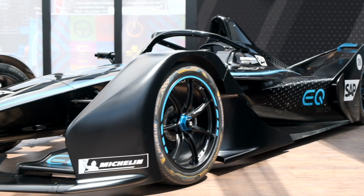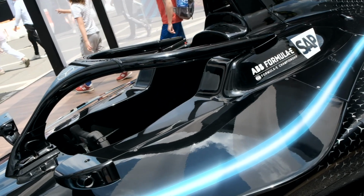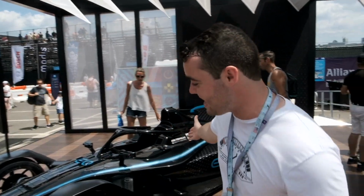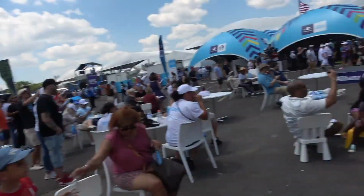So seeing BMW, Audi, Jaguar, Mercedes, Porsche get involvement in Formula E, hopefully we'll see some of this technology trickle down into road cars. And if they start looking like this, yeah, I'd be okay with it. All right, this is pretty dope.